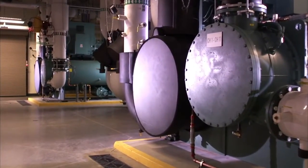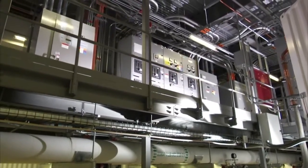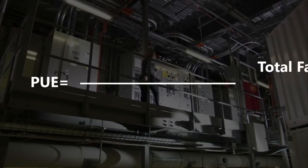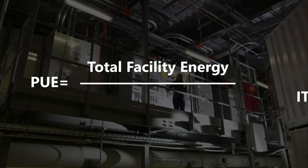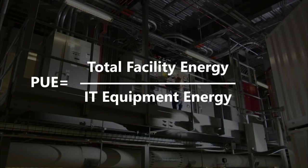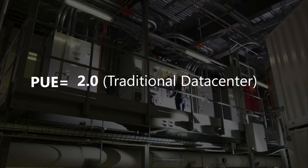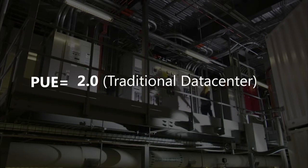Power usage effectiveness, or PUE, is the measure of total data center power consumption divided by IT, or critical power, and highlights how much power is consumed by supporting infrastructure versus the power to operate servers. A typical industry data center has a PUE of approximately 2.0, where the amount of energy consumed for the facilities and supporting infrastructure equals the energy to power the servers.